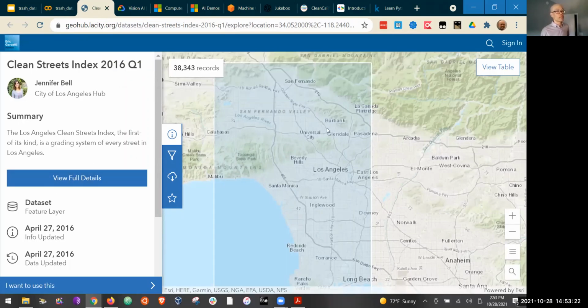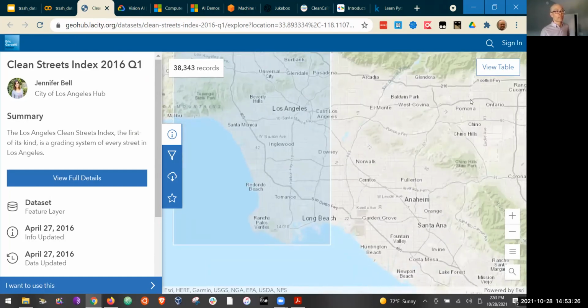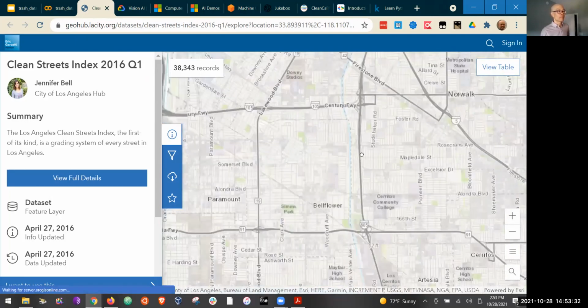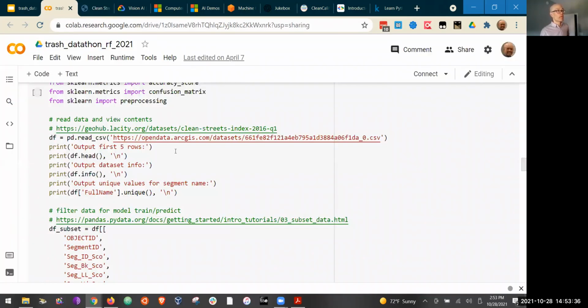And then this is using trash level data based on their assessments in the city of LA. Let's see if we can zoom in and see some categories here, some labels. I guess not, kind of bummed out, but anyway, that's where we pulled in an actual CSV file. And we start to do some analysis and some subsetting of the data.